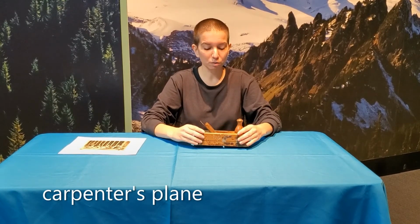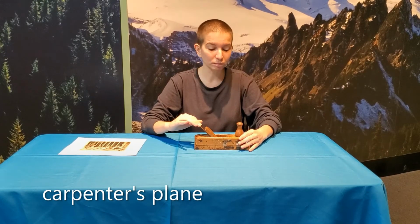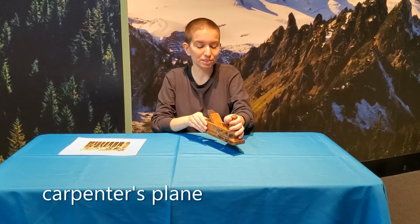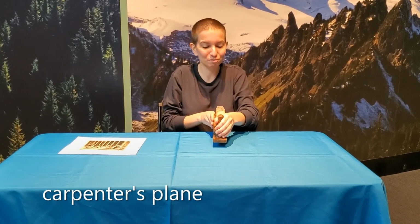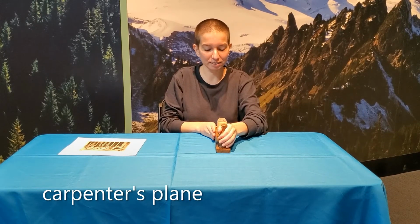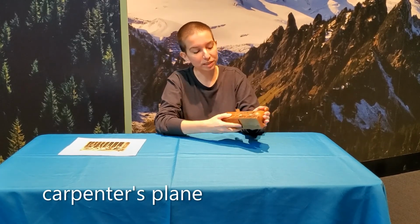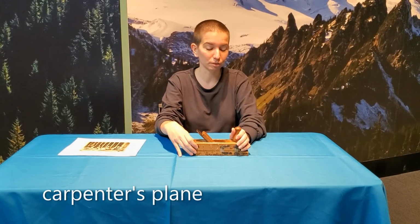And the way that it works is that this piece of wood holds the blade in place at an angle, and this handle is used, and we would move it this way forward, which is a little counterintuitive to me to kind of use a handle at the front of something, but it is much safer to push a blade away from you. And it's just got this little opening here, which you can see, that lets the shavings slide through.